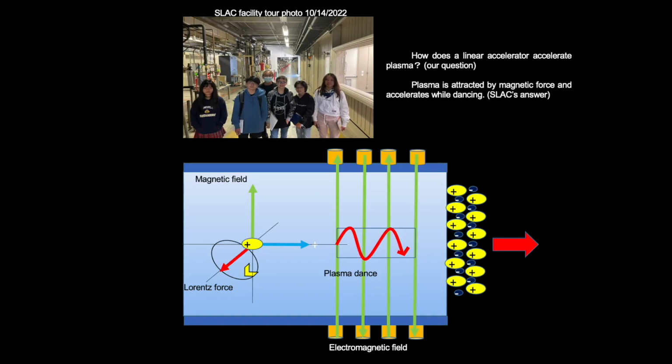To learn about plasma, we went to Stanford's Linear Accelerator, SLAC. The plasma is accelerated by Lorentz force. The scientists at SLAC said that plasma is not accelerated straight, but accelerated in a zigzag motion. This graph shows what the scientists told us.